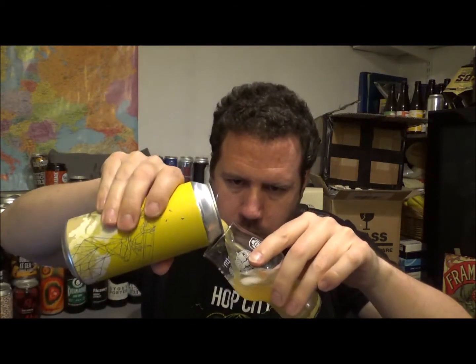So let's give it a taste. Cheers. Oh, that's nice. Need a bit more in that glass. Yeah, light coriander, a little bit of white pepper, a little bit of spice. Definitely a bubblegummy thing. It reminds me a bit of a Hefeweizen angle, if that makes sense. A little bit funky, that farmhouse funk, but not crazy, just light. Leaving a nice aftertaste. I'm getting a residue from that initial taste.